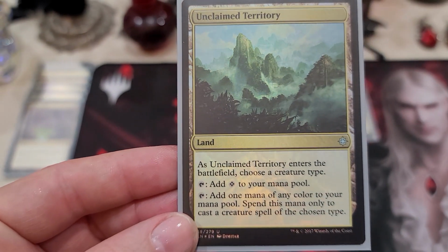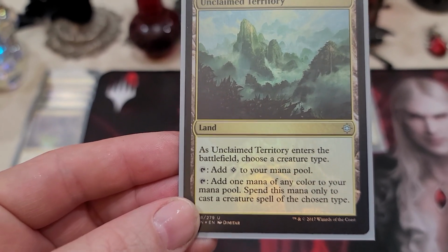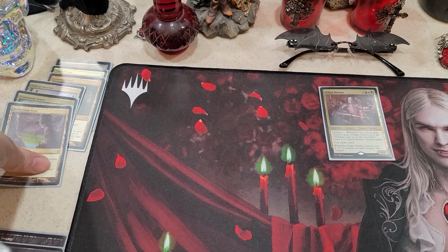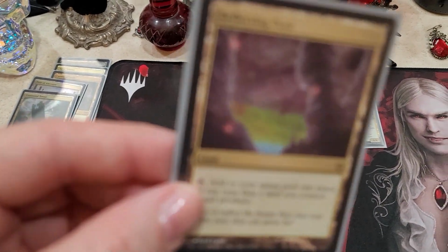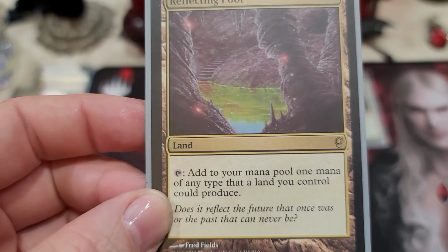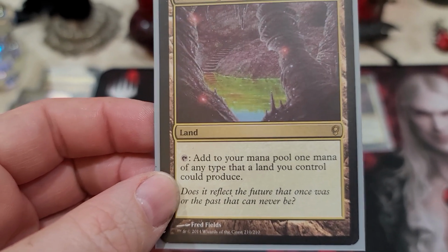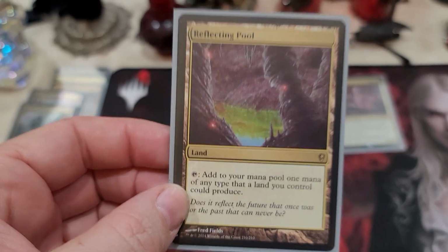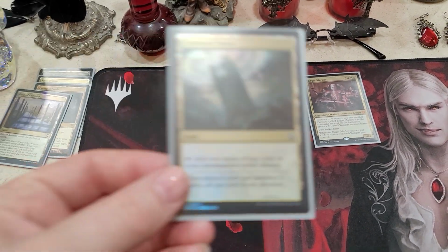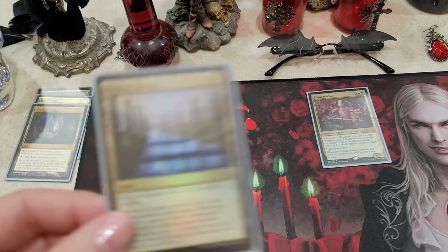Unclaimed Territory, you add 1 mana of any color to your mana pool, spend this mana only to cast a creature spell of the chosen type. So it's going to be vampires, obviously. Reflecting Pool, it's going to allow you to add to your mana pool 1 mana of any type that a land you control could produce. So it just gets you more multicolor mana.